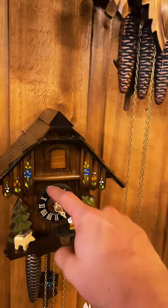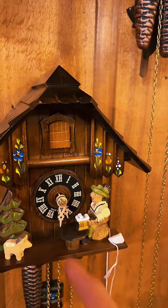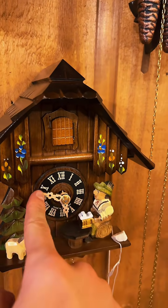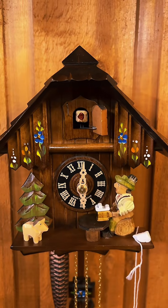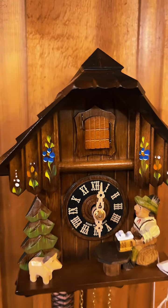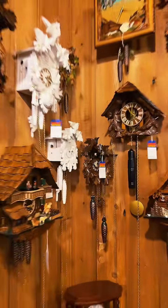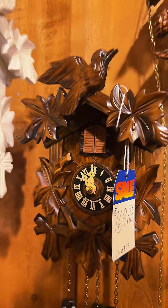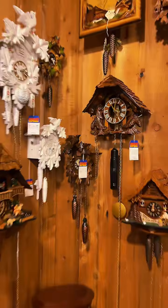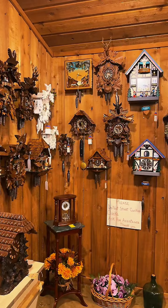This one is cool. Oh God. Little guy drinking some bevies. Gotta love them. There's some Quartz ones too. That was a mechanical one. Speaking of Quartz ones. That did not chime the correct amount, but this is my dream place to visit. This is also one of my dream places.